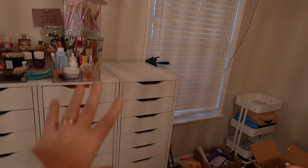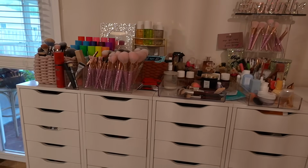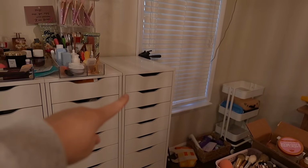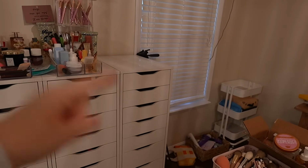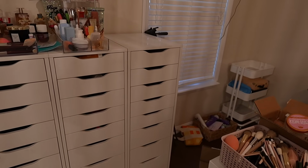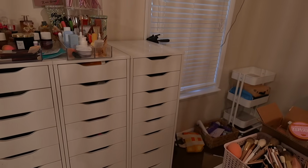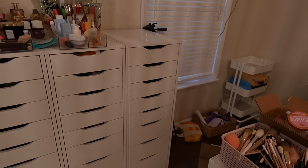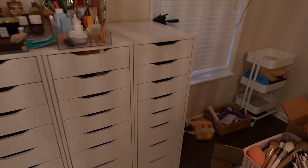This Alex 9 drawer unit is officially empty and cleared off from the top. I did sort of rearrange things a little bit, which still needs to be condensed, but I'm excited to get this thing out of here. So I'm gonna try to move this as close to the garage as I can, but I'm gonna need Jarvis's help to actually put it in the garage because it is really heavy. So we're gonna see how far I can get this moved.